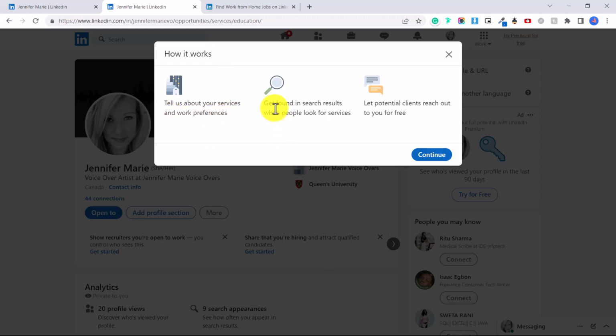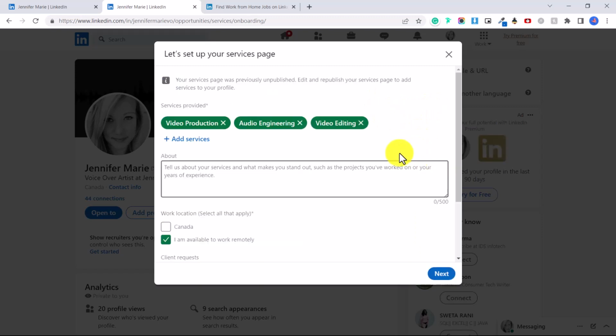Then you will get found in search results when people look for services. You can also let potential clients reach out to you for free. So let's click Continue. And here it says Services Provided.